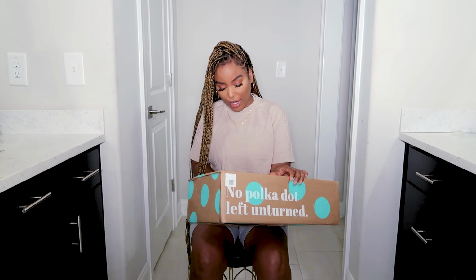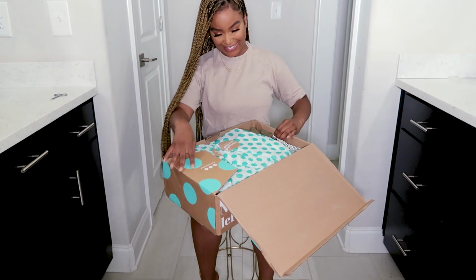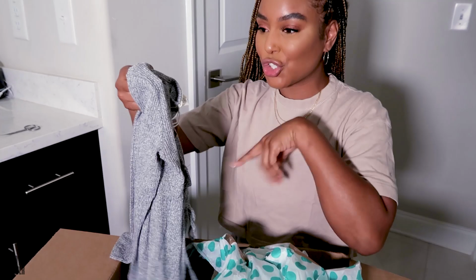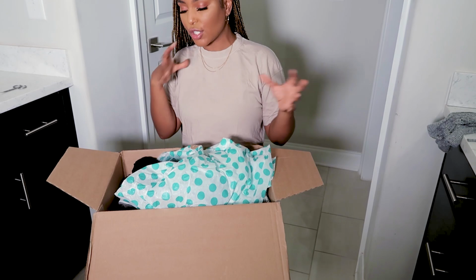So let me go ahead and open, hold on, let me get the scissors. Open the package. I'm gonna show you what I purchased. I'm gonna try some of these items on, but I just wanted to show you real quick. So I got this LA Hearts crop top. It's gray, it's long sleeve. Actually, it's like 3/4 length. And I chose darker colors since we are in fall.